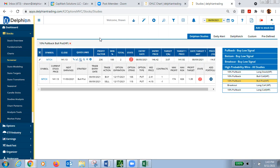Is there a reason why it's four months out? This is the original one. So this is the original, 60 days is the minimum. So Match must not have any other options available where you have August, September. They must not have any October or November options for Match.